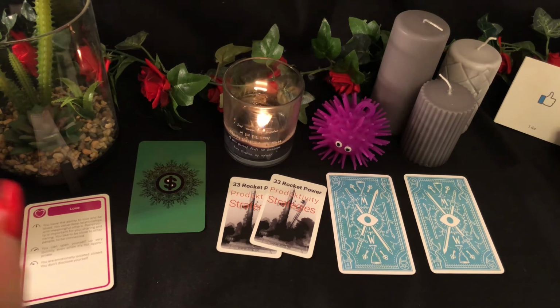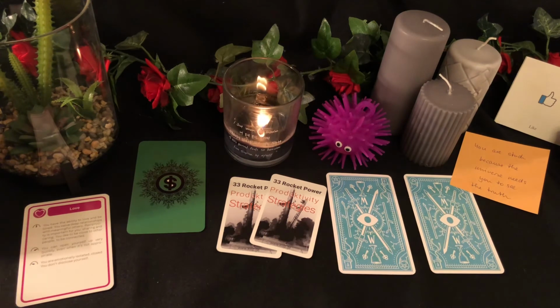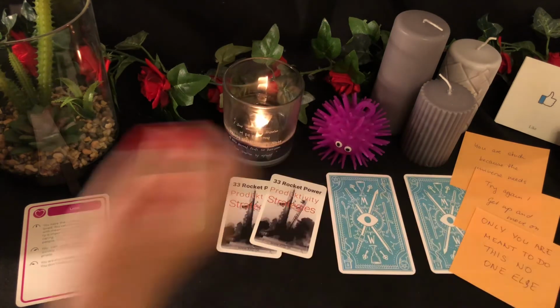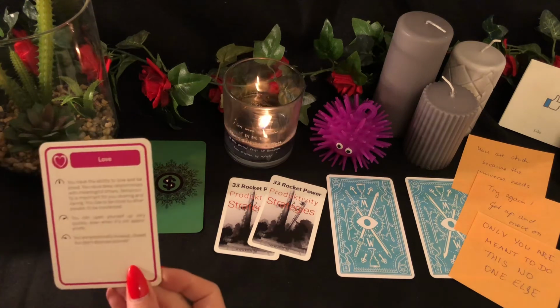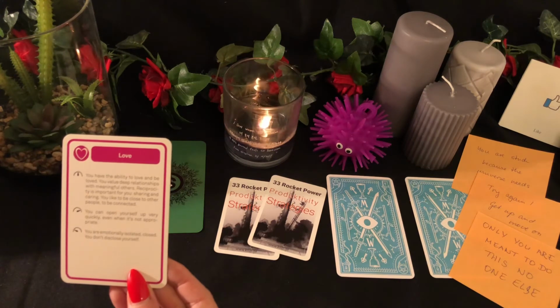So, and then let's get some cards. Give me some cards. How can they study better? Spirit. And I'm getting, oh wow, a lot of, oh, these cards come out. Okay, I feel here that with this love card, it says you have the ability to love and be loved. You value deep relationships. You can open yourself up very quickly, even when it's not appropriate.